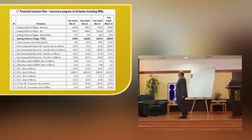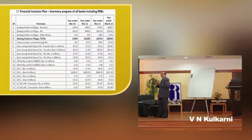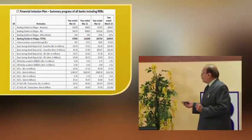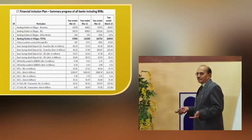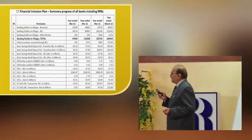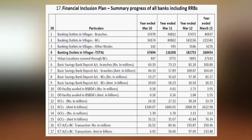This chart will indicate to you the banking outlets in the villages, the business correspondents who are available for extending banking services in rural India. Let us have only the first two things which have been mentioned in this.